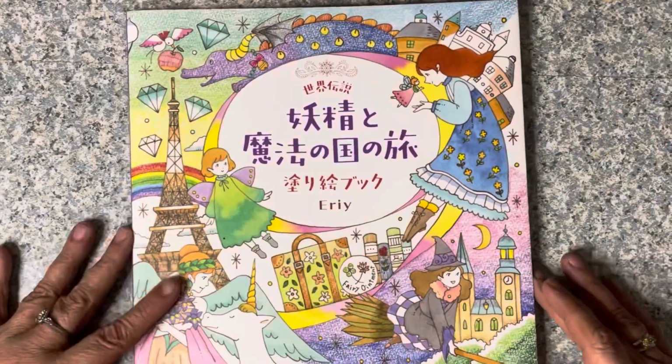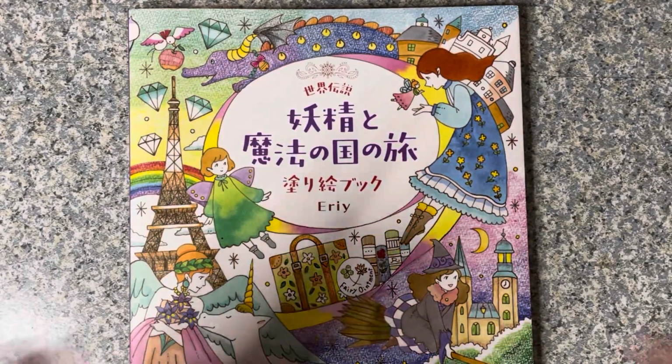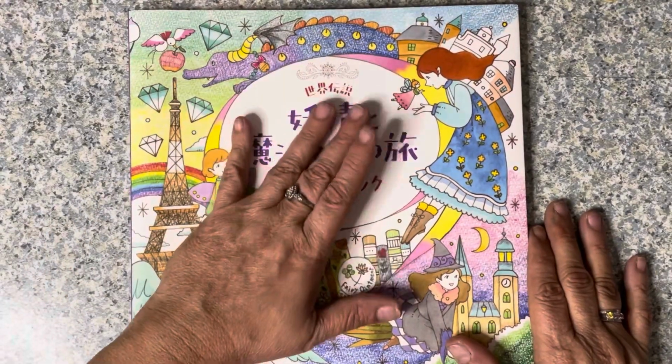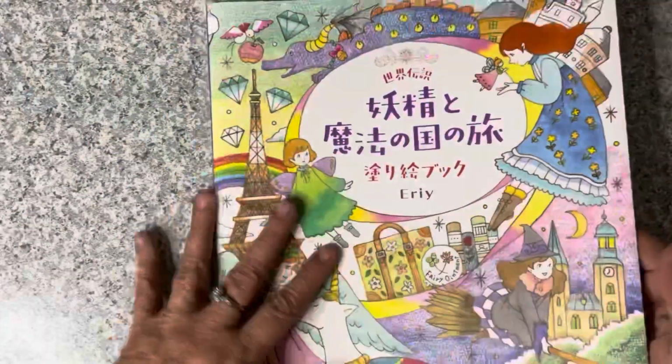Then I've kind of jumped on the Eerie bandwagon. I thought there would be more of it, but I like what's in here. Anyway, I have this one, I think her first or the first and second tale. That's it. But this is her newest book. I forgot what it's called.